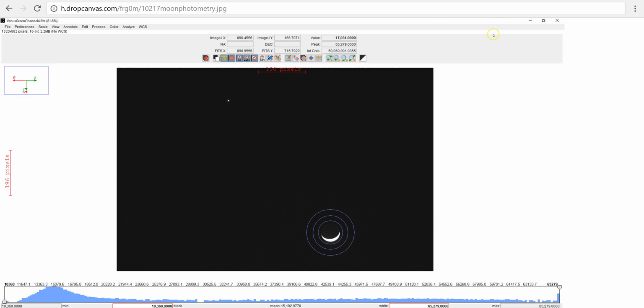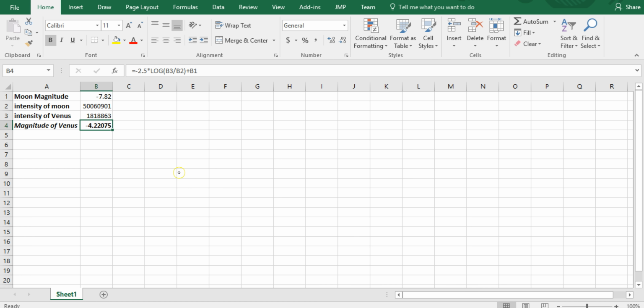And so if we measure the intensity of the Moon in the image, we find that its intensity was about 50 million and change. And so we can take these two numbers, the integrated brightness of the Moon and Venus, and put them into a pretty simple formula to calculate what the apparent magnitude of Venus is in this image. And I've got a second spreadsheet here that calculates that. That will also be in the drop canvas link in the video description.